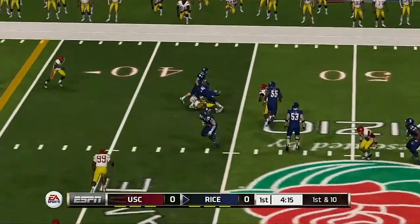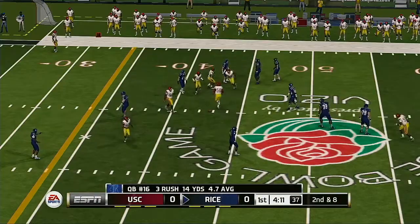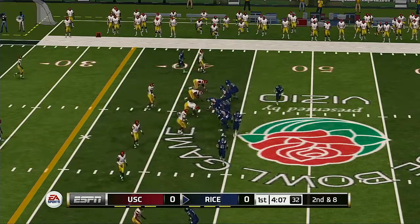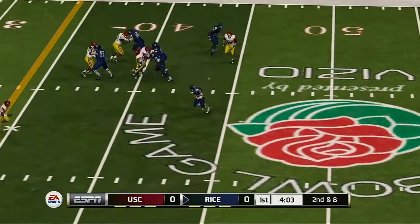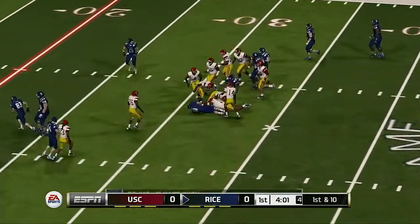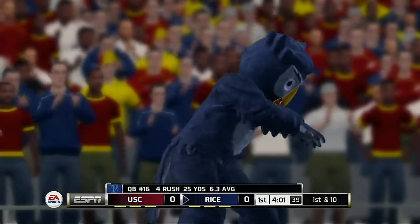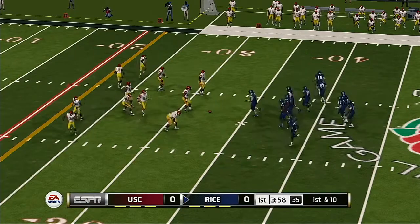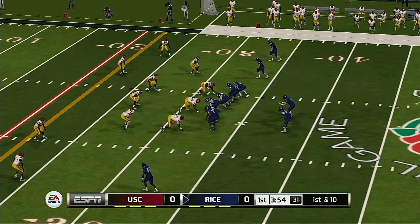On the run, he's taken down at the 43-yard line. Here he goes, brought down right around the 32-yard line. So with that run, they pick up another first. Just a nice job again up front by the offensive line. They're doing a good job of neutralizing the defensive front, and it's allowed them to move the ball down the field.